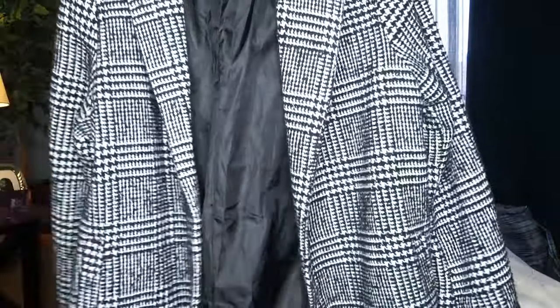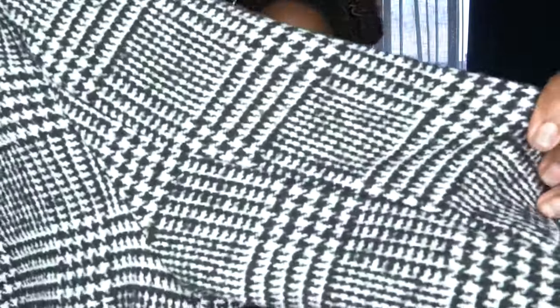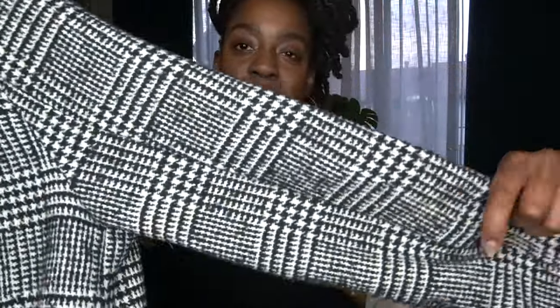It gives that whole classic feel, the vibe that I'm trying to go for in the fall, okay? So this jacket, like I said, is a medium, it's long, it's durable. Let's see if I can tell you exactly what the material is. It doesn't really say, but I'm assuming it probably has a polyester lining and the material might be some type of wool, but it's beautiful, okay? You see that? Isn't that gorgeous? That print is gorgeous.